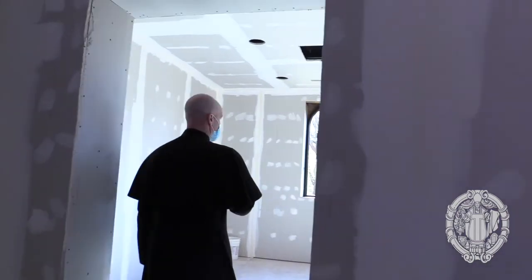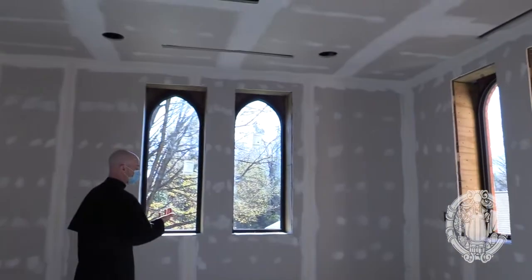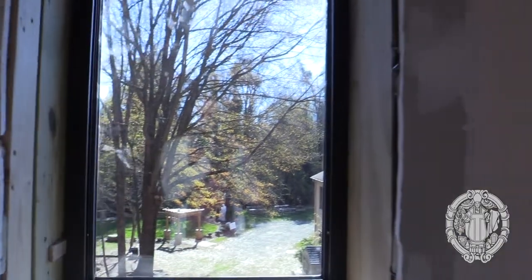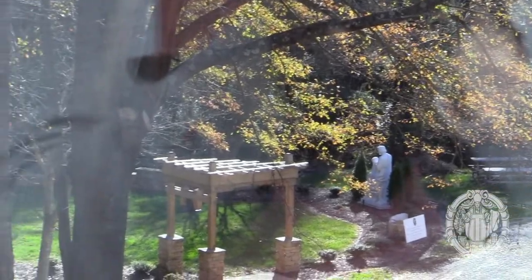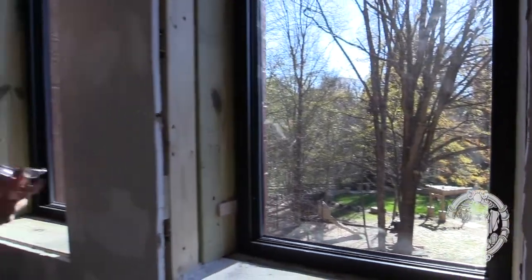This is where clergy will dress. And I don't know if you can get a good view of the Arimathea cemetery. I love this view. You get to see this other great work that took place late last year and early this year, the cemetery for the Society of St. Joseph of Arimathea, which is 4 years old today, by the way.